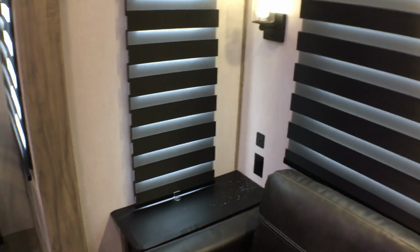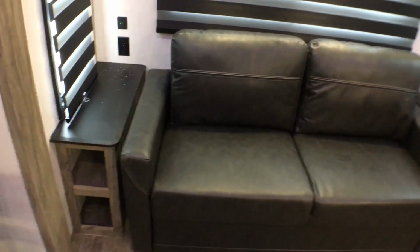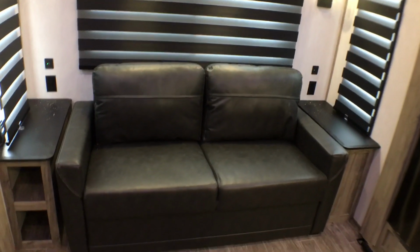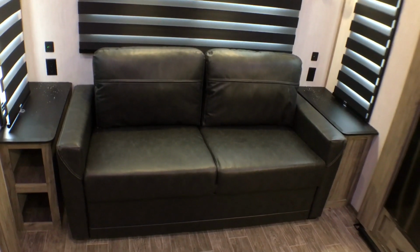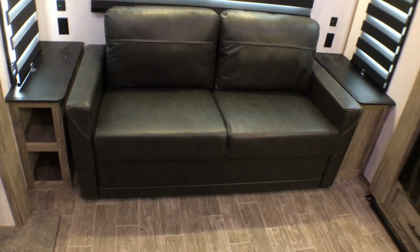As we spin back over this way, actually, before we do that, you'll notice you do have household and USB outlets on both sides of the sofa, and you have side stands on both sides of that sofa as well. A little bit extra storage down there on the left side of your screen.